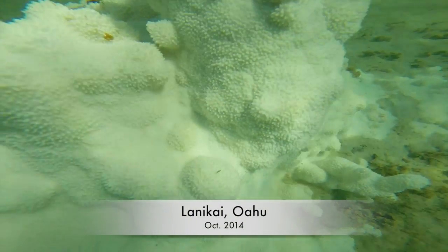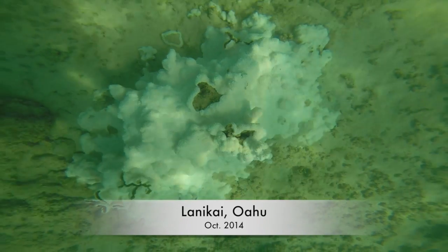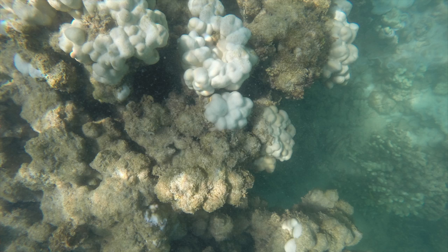Bleaching in corals is a stress response, usually to high temperatures. So the high temperatures that we've had lately, the low winds, are causing the corals to be very stressed. And when that happens, they expel the algae that lives in their tissue, which makes them actually appear pure white. So that's what they look like when they're stressed.